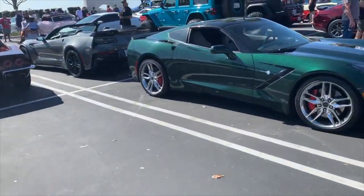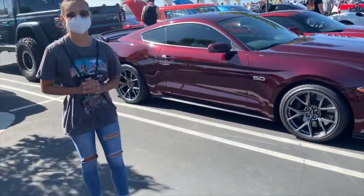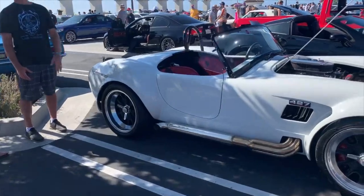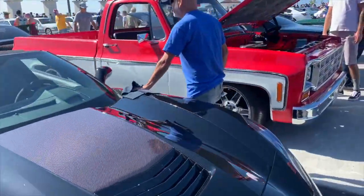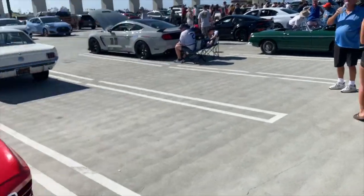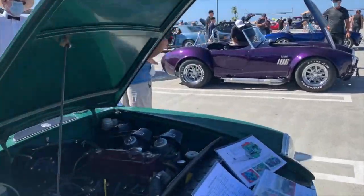Corvette Grand Sport. Another Corvette there. Isn't that a nice green? Reminds a bit of the rally green that the 68 and 69 Camaros came out in. Mustang, Corvette, similar colours. 427 in that Cobra, nice red interior in that thing. Grand Sport, great looking Chevy pickup there. Isn't that nice Dodge? Boss Mustang, rolling through, British Racing Green MGB. That's exactly the right colour for these things.